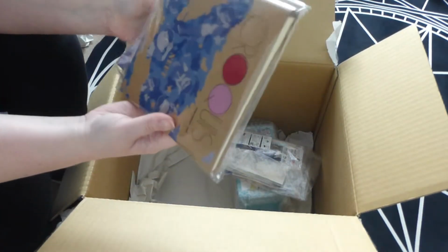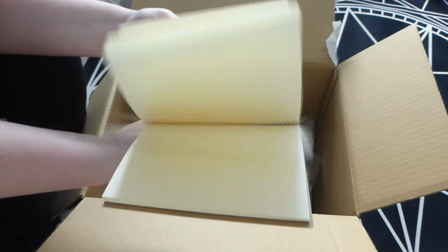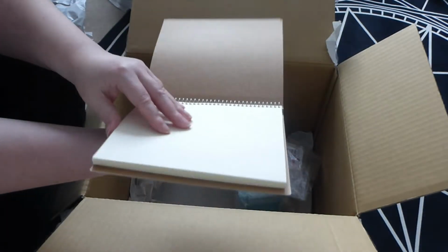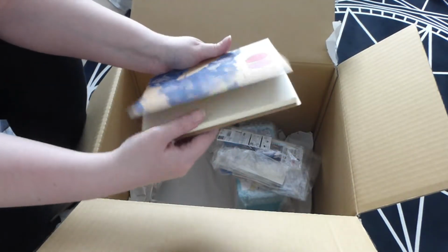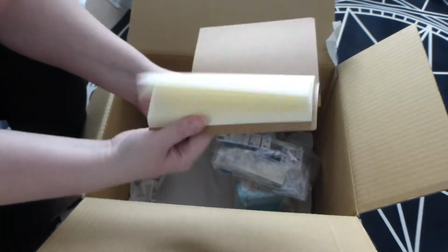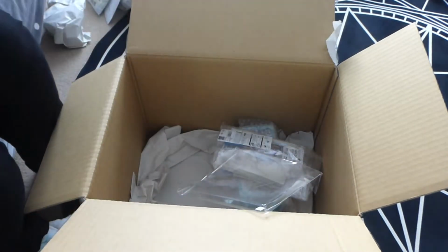And then I got these books. They both stay neat and they've got different pictures on. Oh, nice. Oh, that's really nice. Feels like some nice quality paper. It's going to be really good for carrying around to do sketches and stuff. Oh, I like that. So this one has the same nice paper. They're going to be really nice to use.